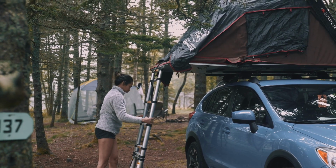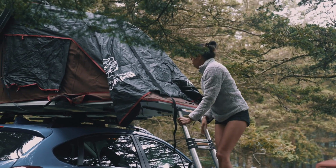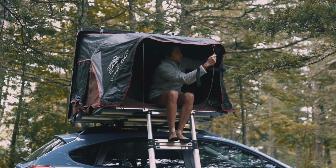We quickly set up our rooftop tent. The ease of popping the tent open is definitely one of the best things about this system. It really lets you focus on camping and not spend a lot of time fiddling with your gear.